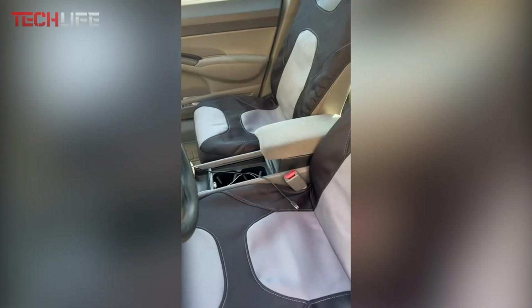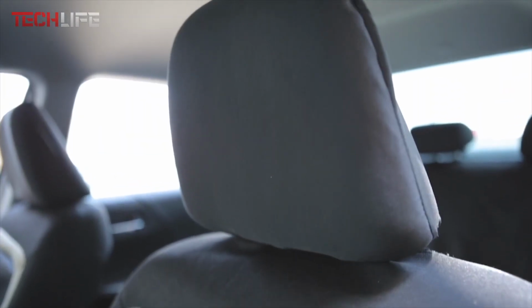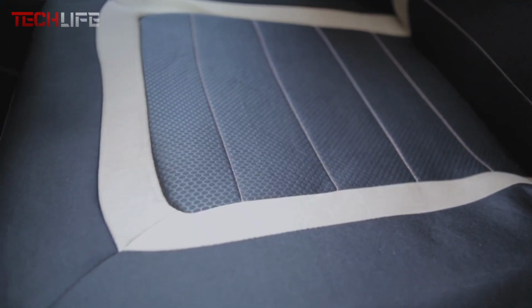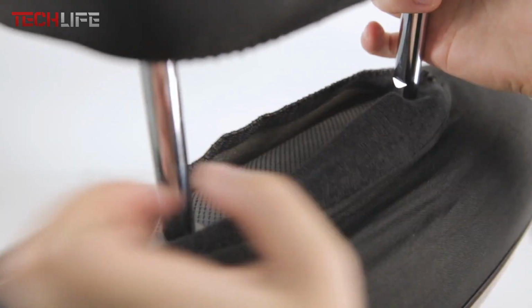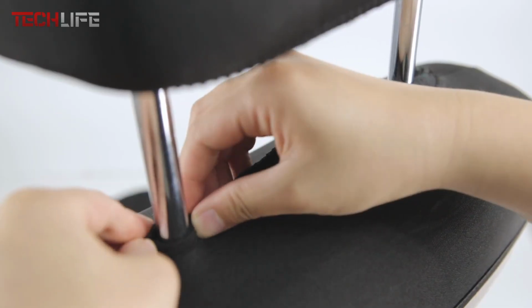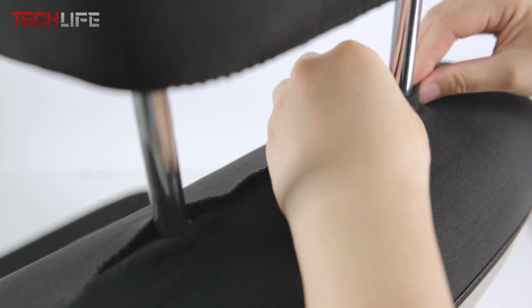And if your seats have built-in armrests, no problem. The structure is made to work with that too. Adding even more trust to the product, they're officially licensed by MotorTrend, a name that's been trusted in the auto world for over 75 years. That says a lot about the quality and attention to detail behind each set.